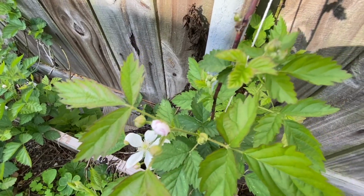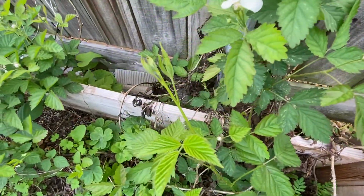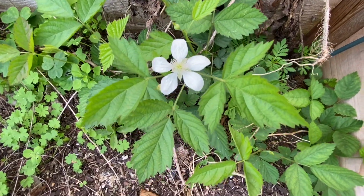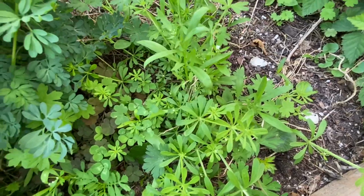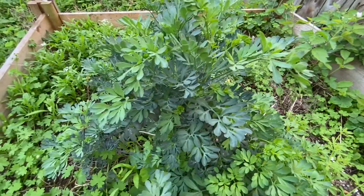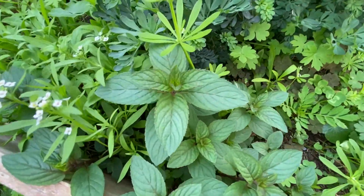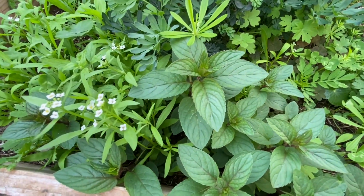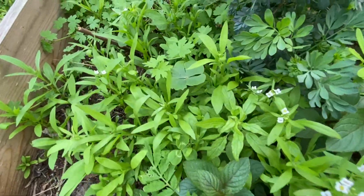Close up on my boysenberry. I know y'all can hear the birds singing in the background. Boysenberry. My mint, not mint, I keep saying mint, herb bush. Chocolate mint. That lived through the snow with no plastic covering. And then the marigolds.